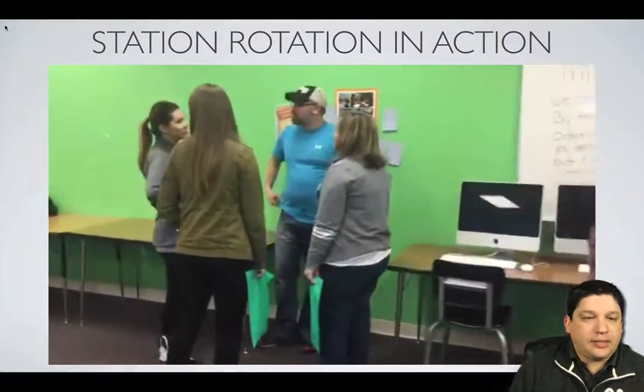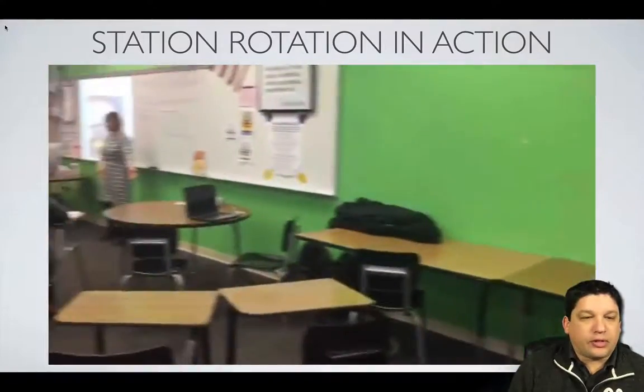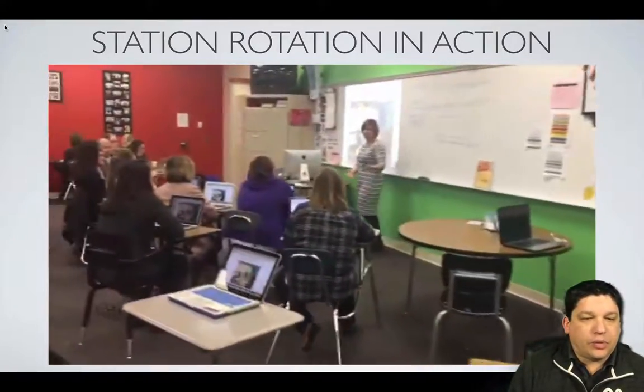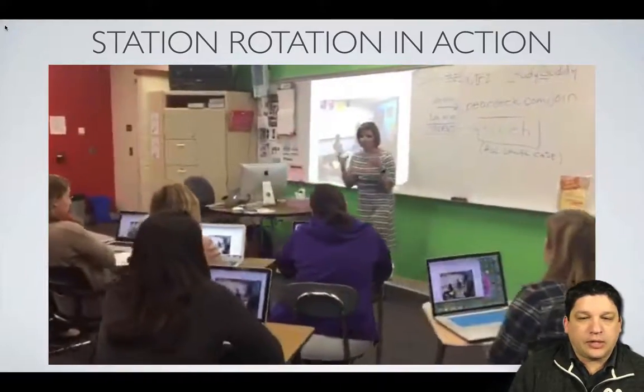So it was really nice to have the teachers be a part of being students first. And then they could see how they were actually rotating. Once again, here's the teacher-led group, the small group station as we went through.